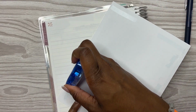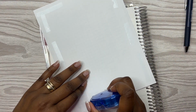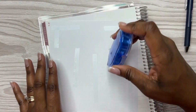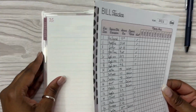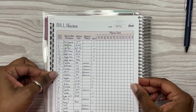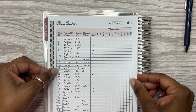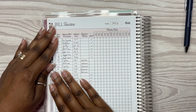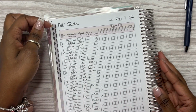So 2019, I didn't order the workbook because she sold out and I didn't want to wait till she restocked. So I ordered the printable version, and I have it from here on out. So I went and just printed what I wanted or what I needed, and here we are. Okay, so there we are. So this here is for it. This is what it is.